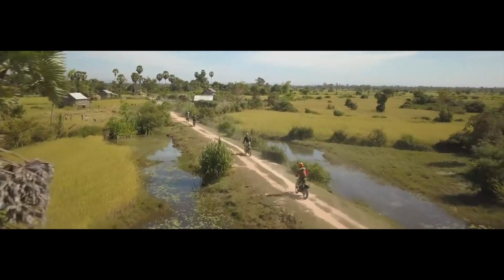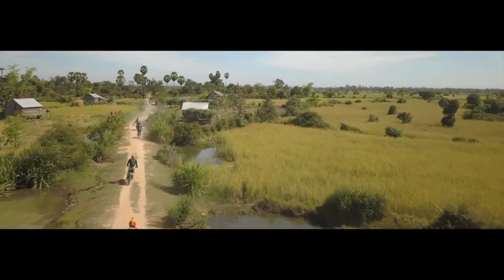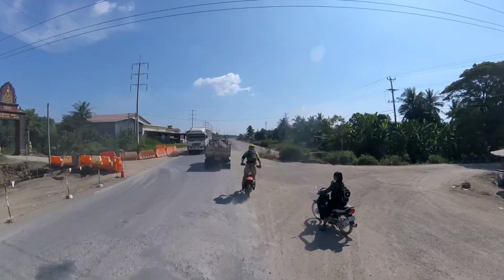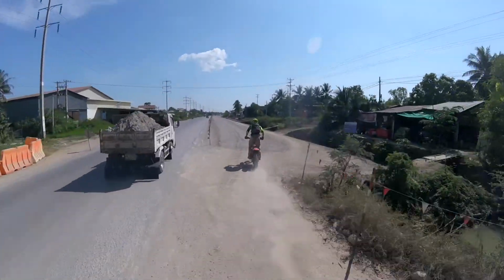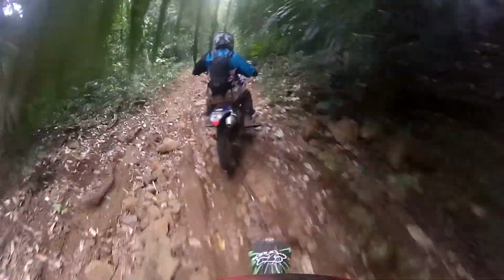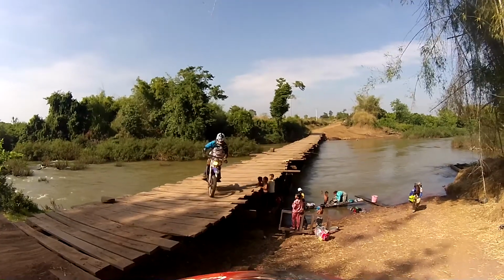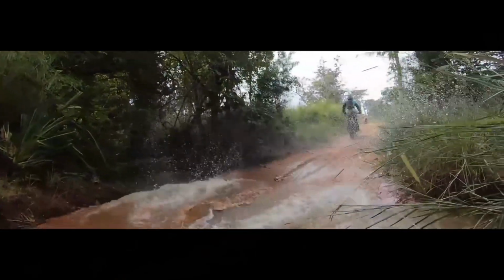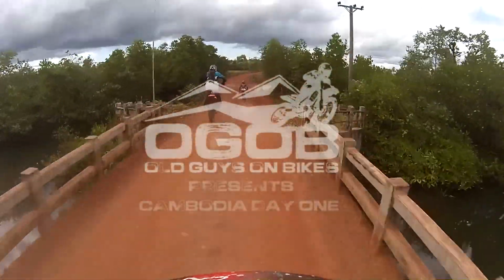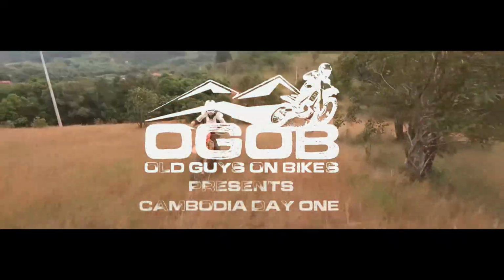First morning of any tour is the highest risk part for us. You're getting used to, well, you've never ridden the Cambodian roads, they're new bikes, and people are often a little bit excited as well. So, let's take it nice and easy this morning, get the feel for the bikes, the feel for the roads, and we'll get through it very safely and have good fun.